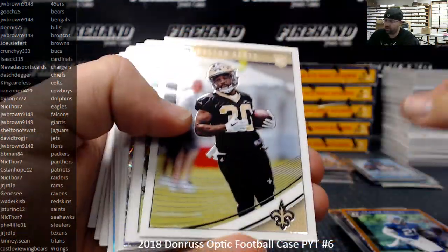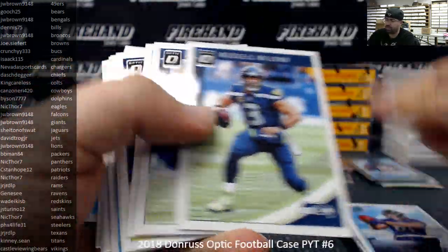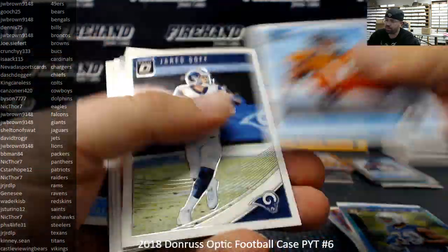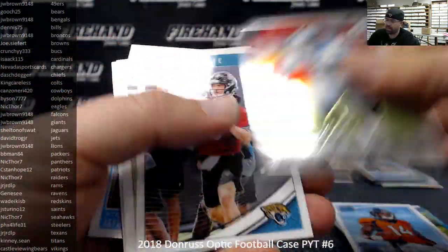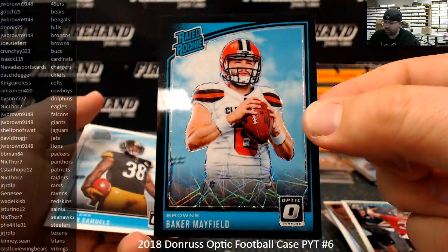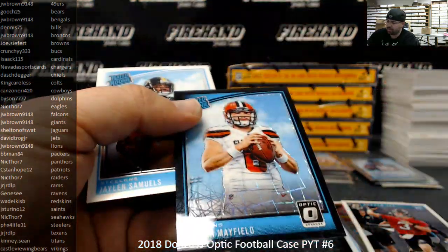Landon Collins, orange. Boston Scott. MVP, Marshall Faulk. Hayden Hurst. Derwin James. Jordan Wilkins, aqua. Cortland Sutton. Khalil Mack, 98 tribute. Tanner Lee. Black Velocity, Baker Mayfield, number to 25 for the Browns. Rich Get Richard, Joe Seifert.